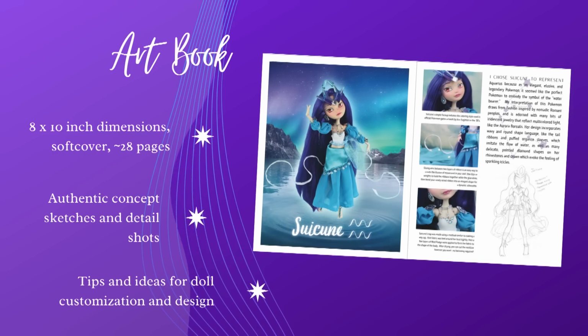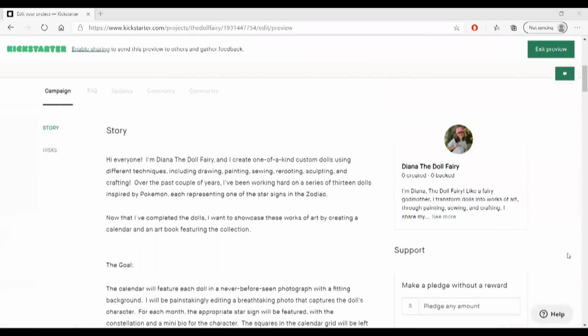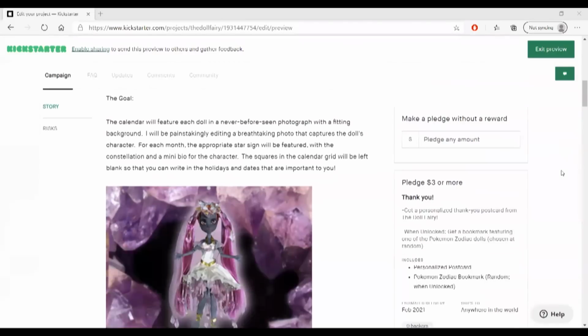The art book will also feature these special photos of each doll, along with detail shots, concept art, and behind-the-scenes background info on the development and creation process of each doll. I've already been working on the graphics for both the calendar and the art book for a while, so with your support, I intend to have both completed and printed so that I can send them out to you in January 2021.